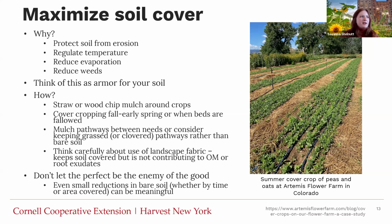Additionally, soil cover helps regulate temperature, so soil that's covered is less susceptible to large swings in temperature. You can think of whatever you're applying there as a blanket that's holding in the temperature of the soil. Additionally, having cover on your soil helps to reduce evaporation. So if you're concerned about water loss in times of drought especially, this is something that you should really focus on. And having soil that's covered results in reduction of weeds. So think of maximizing soil cover as armor for your soil.